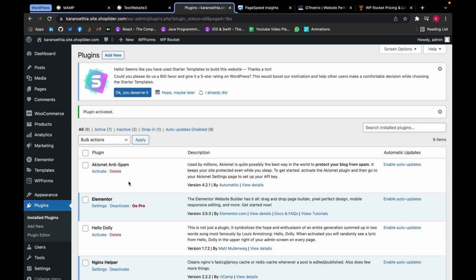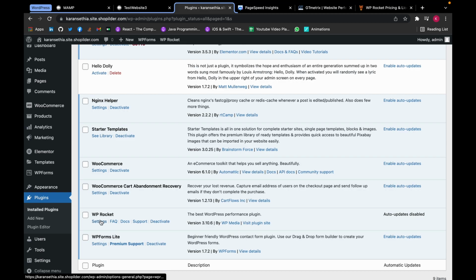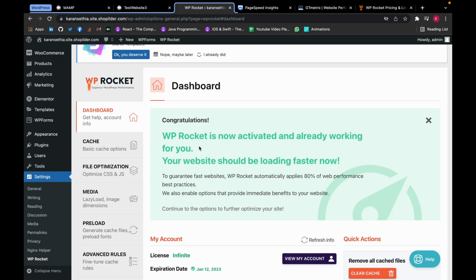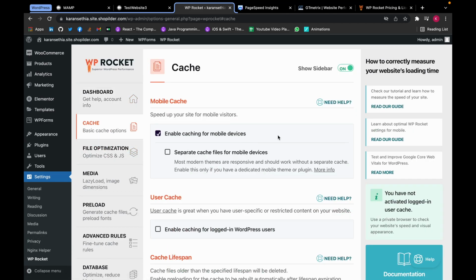Now let's head over to Dashboard. Click on Settings. Now this is our WP Rocket dashboard. Now first thing we're going to do is click on Cache. Here you can see this is the cache section. Now what is cache? When a viewer visits the website, the browser downloads the website in the form of cache. So the next time the visitor visits the site, he will have already downloaded the website and it will be faster to load on his browser.